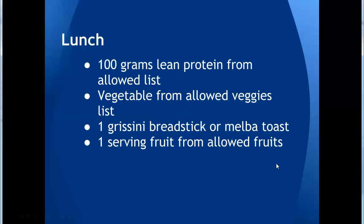At lunch, you can have 100 grams of one of the lean proteins that we talked about earlier, one vegetable from the allowed veggies list, no mixing. Also, one grissini breadstick or a melba toast, and one serving of fruit from your allowed fruits. And then at dinner, you can do the same thing, 100 grams of the lean protein. Now, it's important that at dinner you have four different choices than you had at lunch. Just don't eat the same thing every day. That will help you a lot with not becoming bored, and also it seems to improve the weight loss.